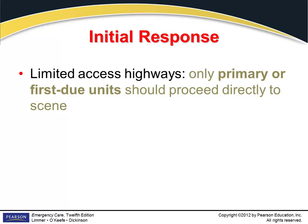So be mindful as you're driving these ambulances to these calls, just be mindful of how much you're going to block traffic. So it's all right. Hang with us.